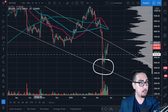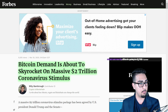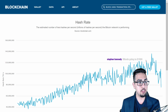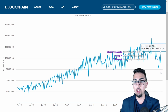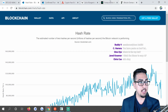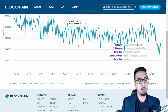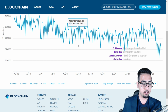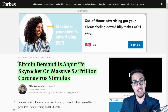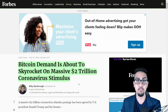But other than that, there are going to be some other headlines that we're going to be talking about, because when we look at hash rate today, I'm going to go ahead and pull that up for you guys. The hash rate is currently showing a continued drop here. You can see we're seeing more lower levels with hash rate. And then when we look at confirmed transactions per day, as you can see here, we are starting to see very low levels of confirmed transactions per day. But we're seeing some fundamentally sound principles happen for Bitcoin in the news, as you can see with Bitcoin demand possibly skyrocketing here on a massive $2 trillion coronavirus stimulus.